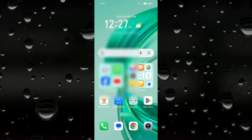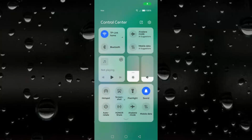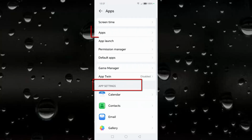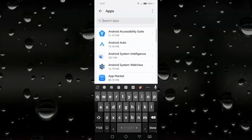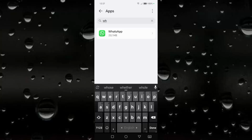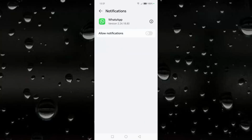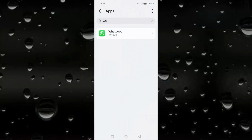Okay, so just go back and pull down your notification bar. Go to the settings. From here just scroll down. Go to the apps. Again click on apps. Now search here for WhatsApp and click on it. Then go to the notification. Now enable this option. That's it. Now just go back.